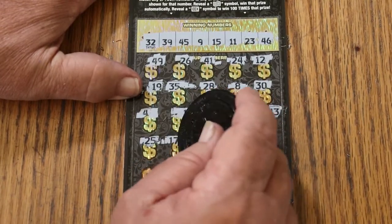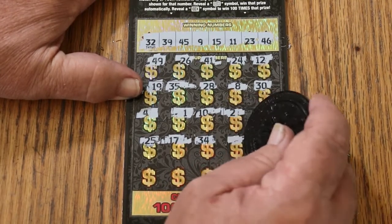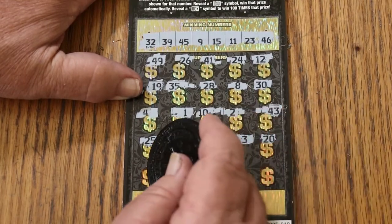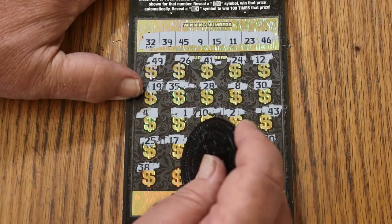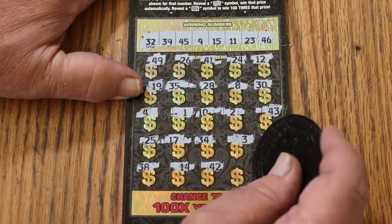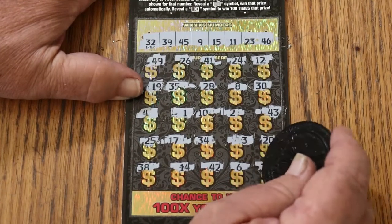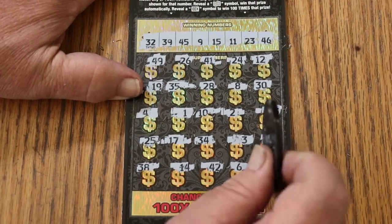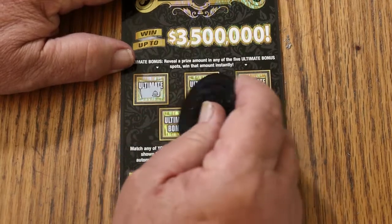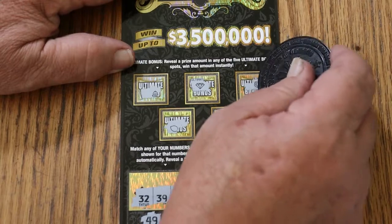25, 17, 34, number 3, number 20, 38, 14, 42, number 6, and CJ 7. Nothing. As for the bonuses, nothing there, nothing there, nothing there, nothing there, and nothing there.